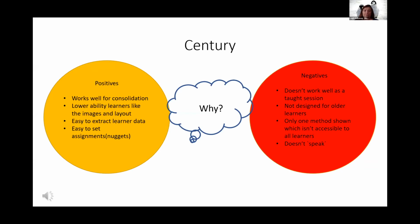Based on the scores they achieved, I was able to determine whether to repeat work or move the learner onto the next topic. Overall, the apprentices didn't really like to use Century to learn a topic, but were much more open to using it in the consolidation at the end of taught sessions.